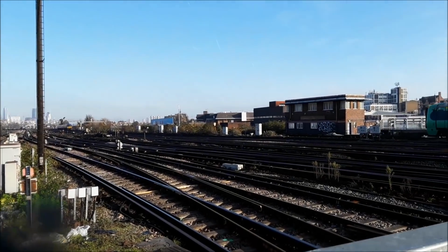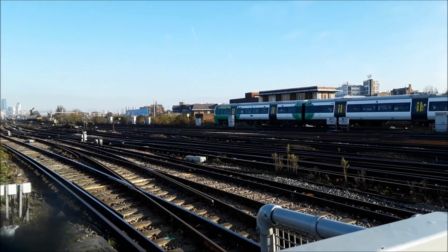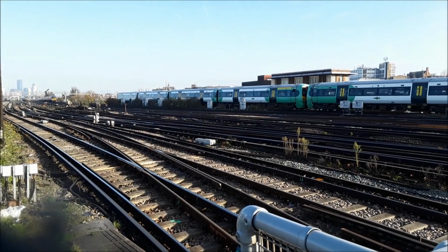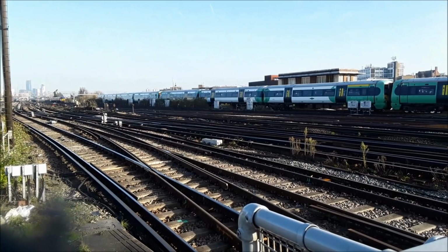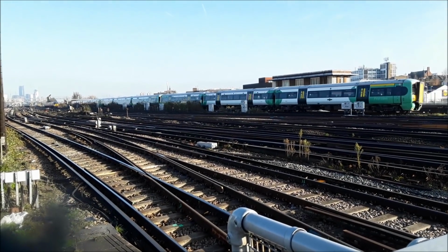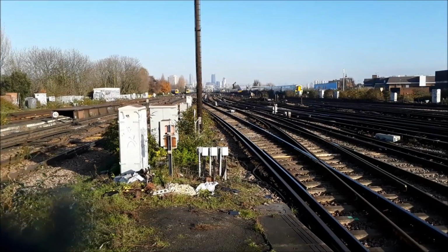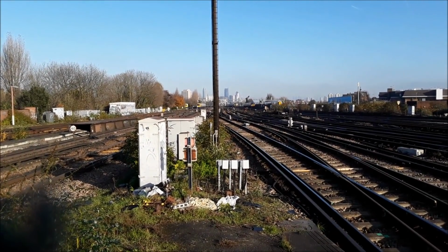Okay, here we have, I'm going to assume, a pair of Southern 377s. Making a bit of a racket is 377-1111. In the middle is 377-323. And on the rear is 377-322, I do apologise. We have another, blimey. Right, let's position ourselves again. Look at that, perfect centre shot.